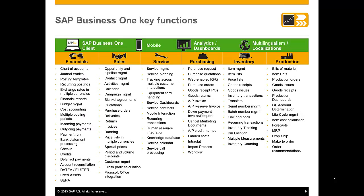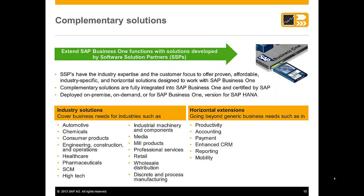I'm not going to go into every single one of these key functions in detail because, of course, you can feel free to pause the presentation and look through these in detail. But we also have solution brief documents that are available which take you through each one of these in detail. But we have the SAP Business One client, the mobile application, analytics and dashboards, and our multilingual user interface and localizations that deliver each one of these 6 key business function areas: finance, sales, service, purchasing, inventory, and production. We also, as I mentioned before, have complementary solutions which extend the SAP Business One functionality.